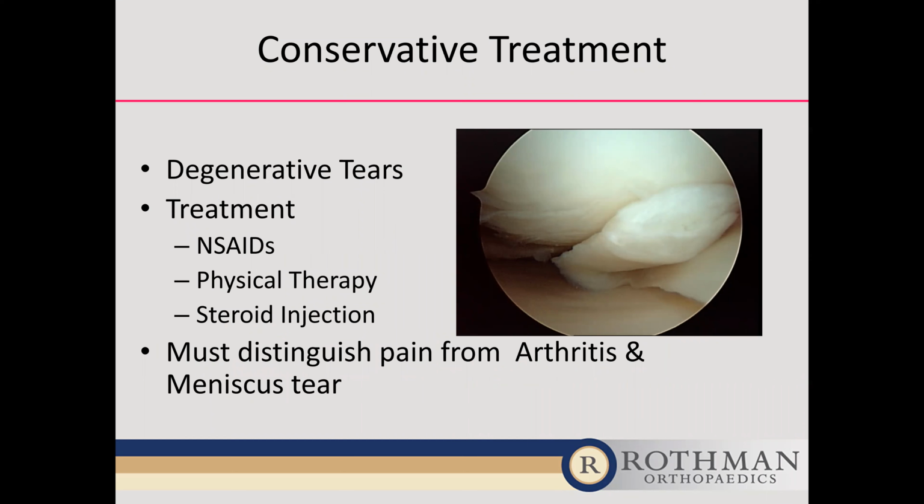So when we think about conservative treatment, that's a lot of times for these degenerative type tears, that occur either through minor injury or atraumatically. Things we can do include anti-inflammatory medications, physical therapy to strengthen the muscles and the rest of the joint. I do use steroid injections commonly to calm down inflammation. And much of what we do is to try to figure out, is somebody's pain coming from a meniscus tear, or is it coming from arthritis? Because many patients who have a meniscus tear already have developed some arthritis in their joint, and it can be hard to know which one is causing their pain.